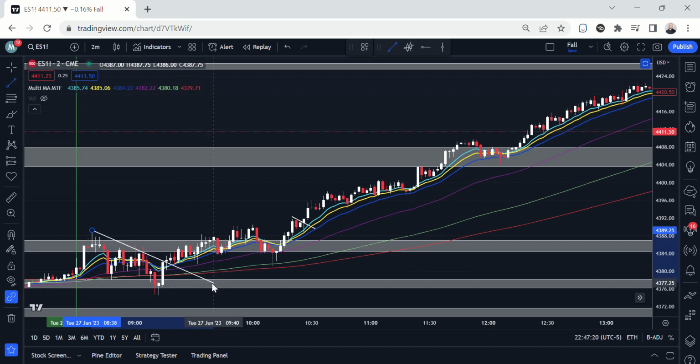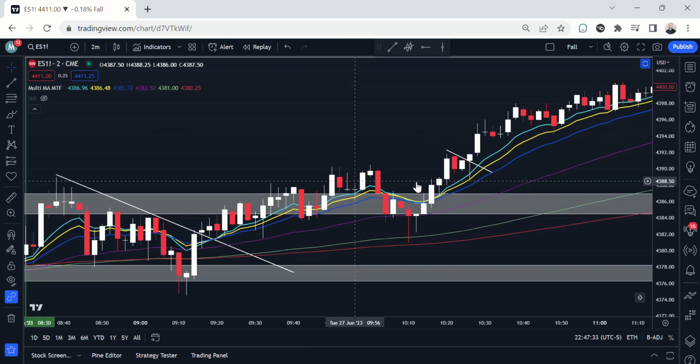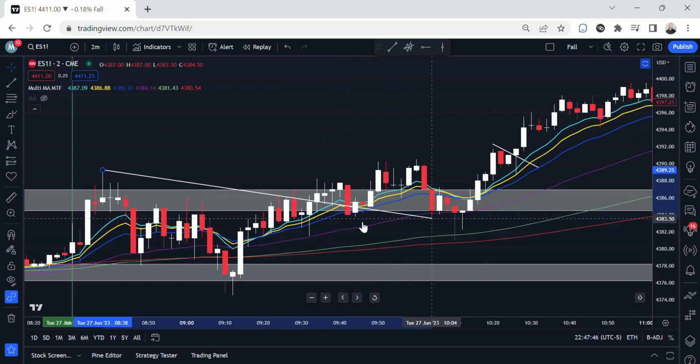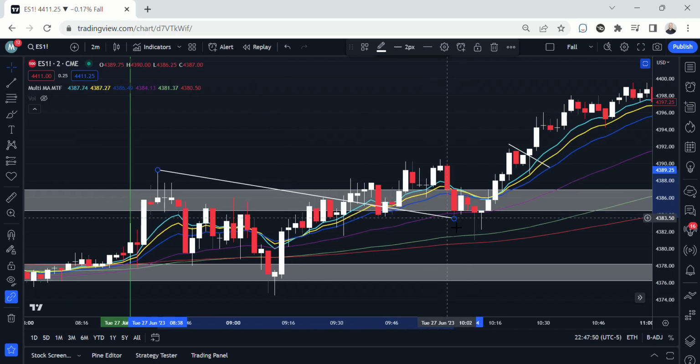So I took this breakout here as it was coming into our zone. I think I entered on this candle, and it just chopped back and forth, and I never really got that move, and I stopped out here back at break even. I didn't want to risk this trade going losing. So yeah, I think I got in here, and then this or maybe that stopped me out, for a break even trade there.